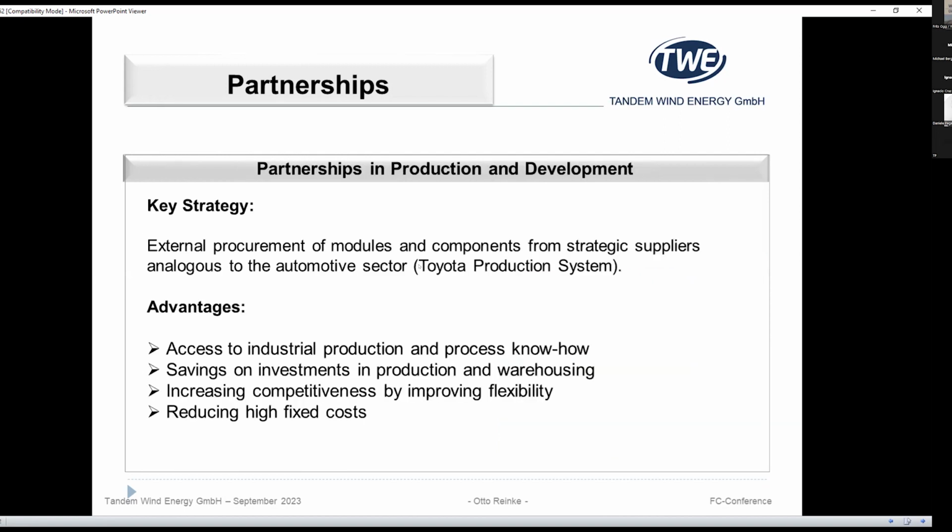Partnerships for development and production. I am always a friend of using the competence of people who are really strong in a certain field. So I involved my suppliers already at the beginning of the development process. In total, and I'll show it at the end, I have 5 strategic suppliers for the whole wind turbine, and with them I have developed and optimized the different products. The advantage for me is that I have access to industrial production and know-how. I can save investments in production, because as a startup, you can imagine, you cannot invest so much money into a production facility. We can increase competitiveness and flexibility, because the dynamics of the market, especially in the beginning, I can shift to my suppliers. And of course I can reduce my high fixed costs.